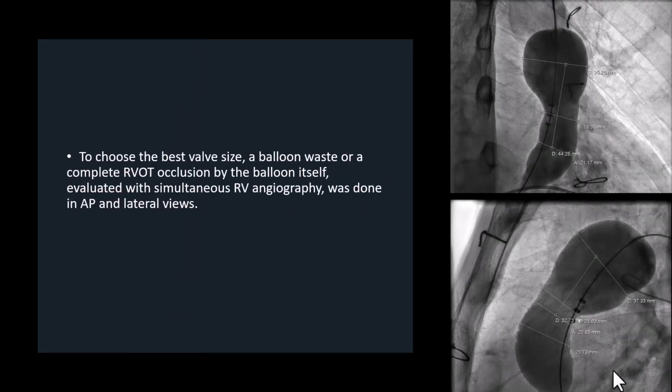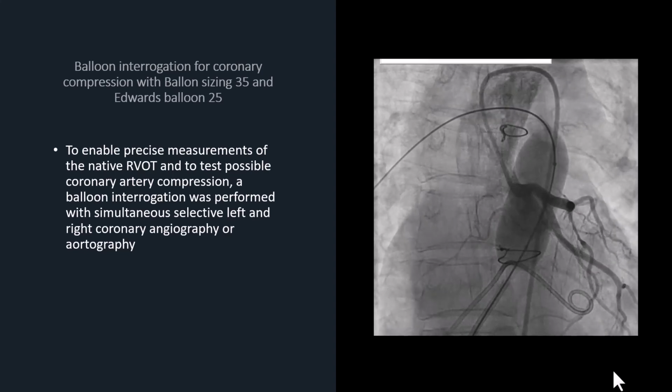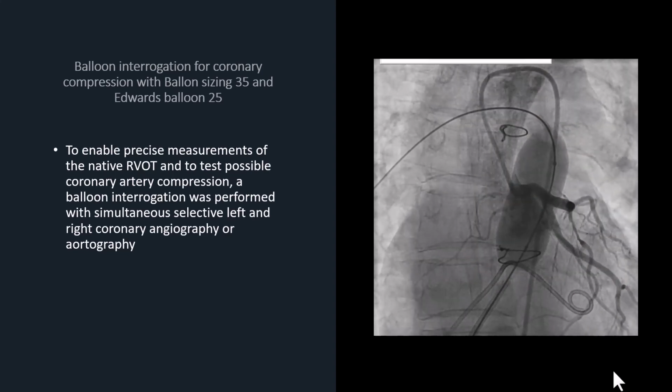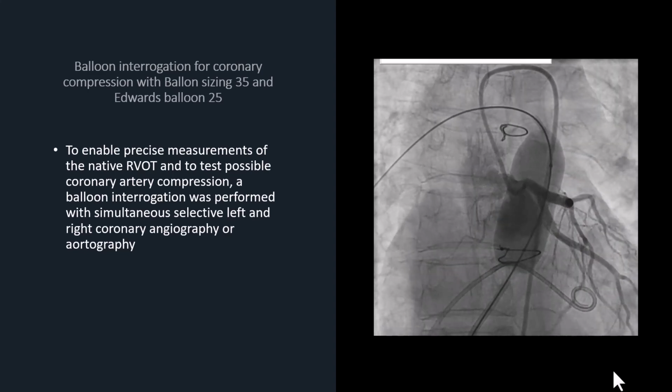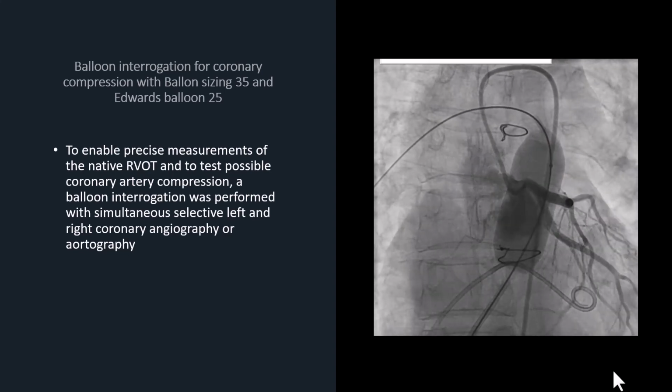To choose the best valve size, balloon waist, or a complete RVOT occlusion by the balloon itself, is evaluated with simultaneous RV angiography, which is shown in AP and lateral views in this patient, as you can see in these two images. To enable precise measurements of the native RVOT and to test possible coronary artery compression, a balloon interrogation was performed with simultaneous selective left and right coronary angiography or aortography, as you can see in this video.